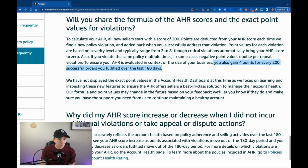It may not seem like a large thing to be concerned about. It might just seem like a one-off thing that they put into their policy, but 4 points for every 200 successful orders that you fulfilled over the last 180 days. So if you are getting out of Q4 season, let's say you doubled the amount of orders that you're typically selling from November and December, and now we're getting into May, June, July, and those orders are falling off of your account.